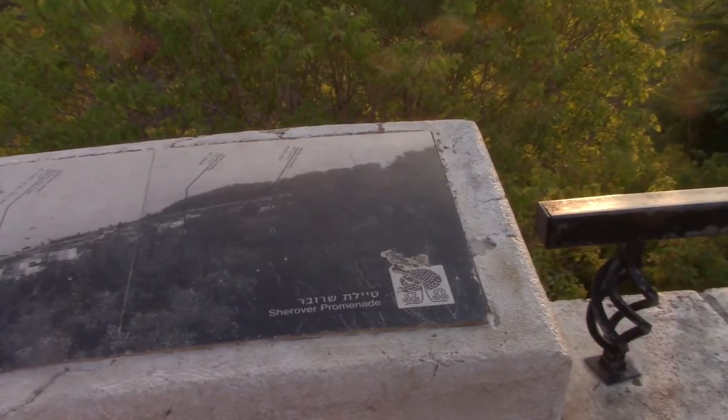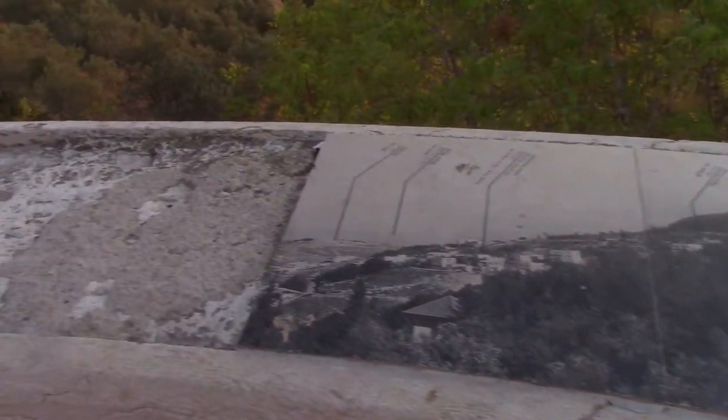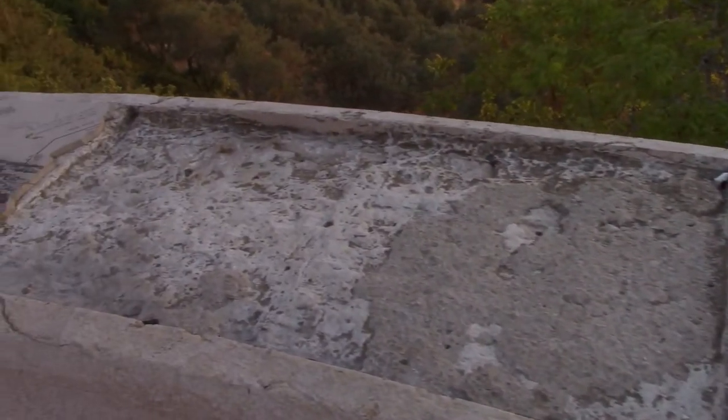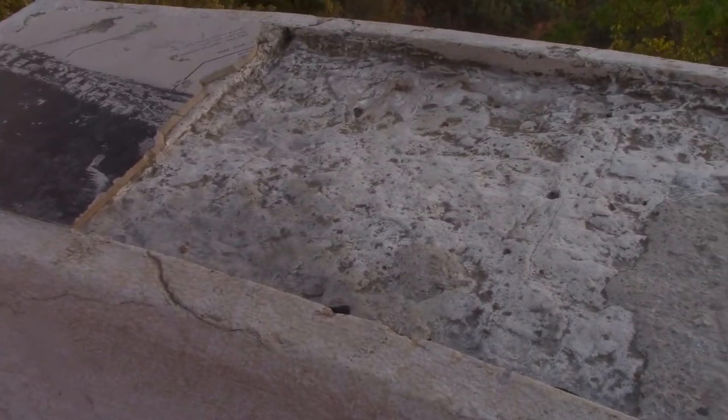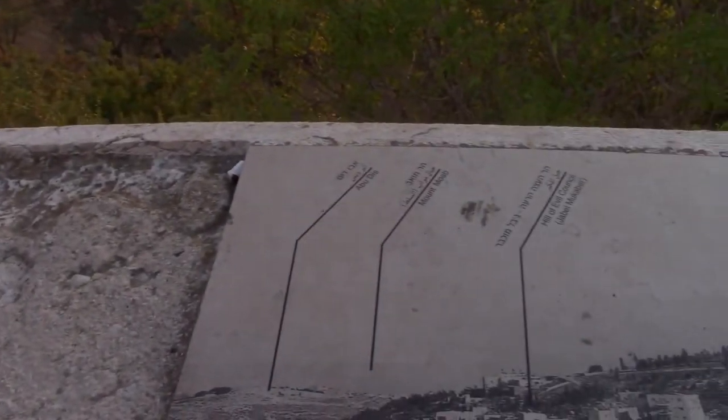This is one of the lookout points along the promenade. Unfortunately, this particular piece of signage has been defaced, if that's the right word. Someone has grabbed one of the whole slabs out. But nevertheless, you can see it's labeled with the different neighborhoods, so you can tell what you're looking at.